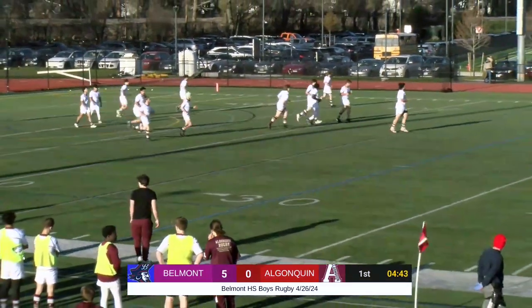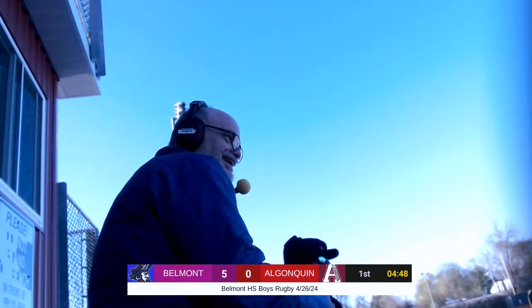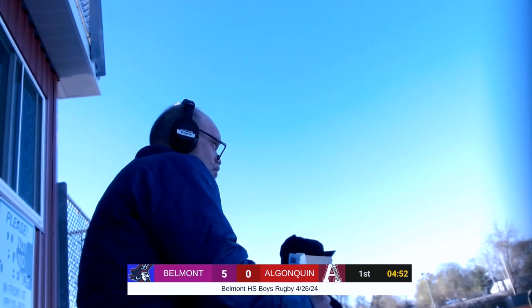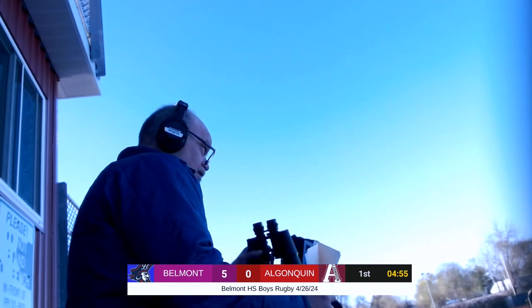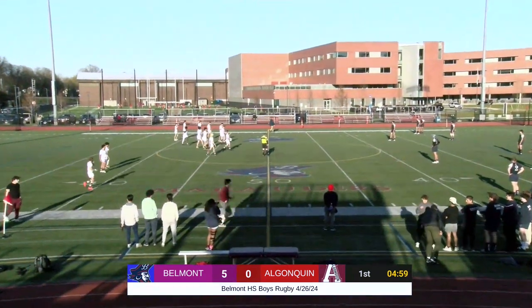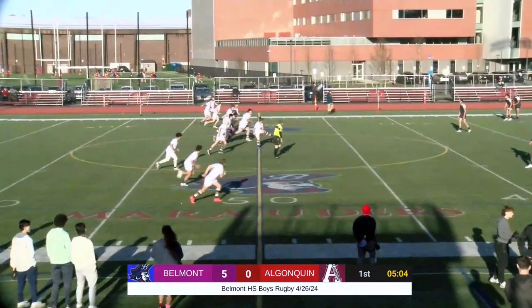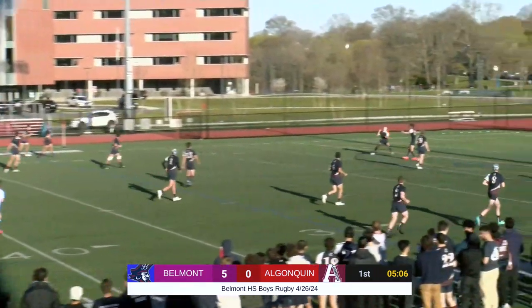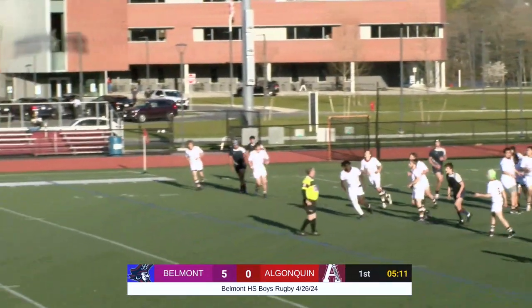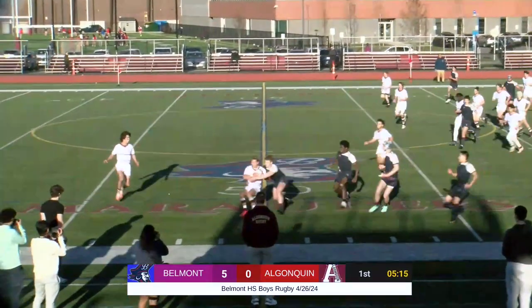And unlike in American football, in rugby, on the kickoff, the team that has been scored upon kicks to the team that has scored. Algonquin sends the ball back wide. Owen, nice kick as he was hit. Finds a little hole there behind the defense.